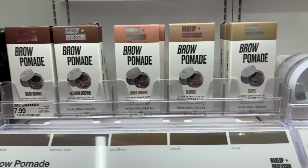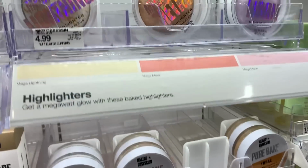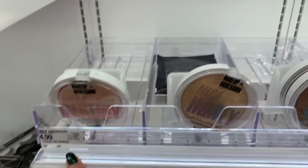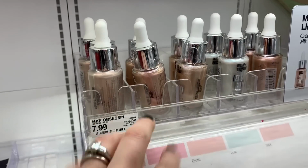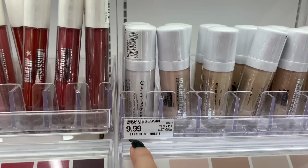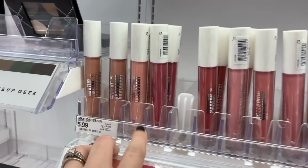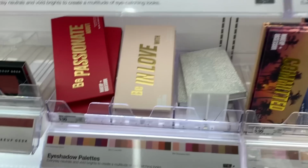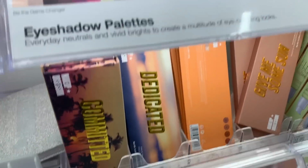Love her. Brow pomades. Got some setting powders here. Highlighters. Oh, $4.99. Super affordable. Got some liquid highlighters. Ooh, concealer, 10 bucks. Lip gloss, definitely need one of these. Some primers, fixing spray. Okay, so I can't do a full face, but I can definitely pick out some pieces and create a little look for you guys, testing out all these products.